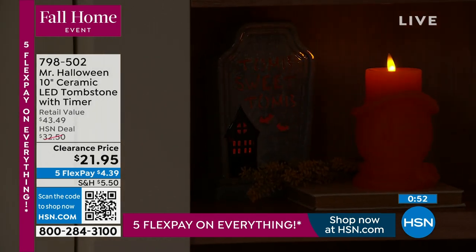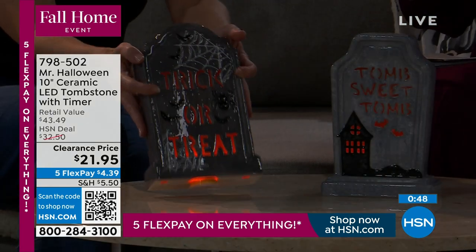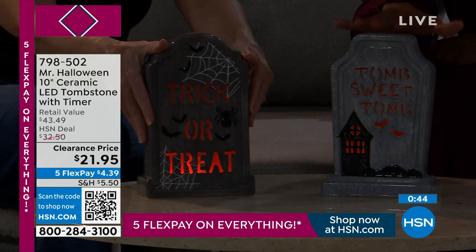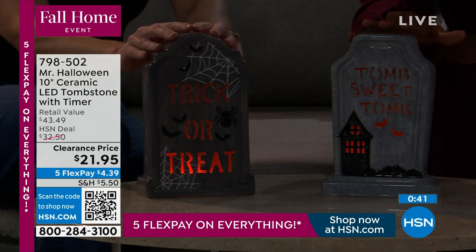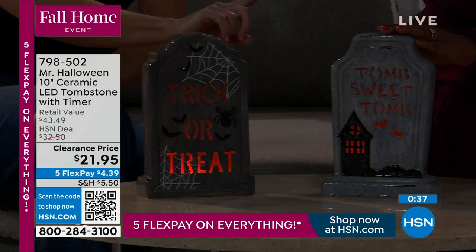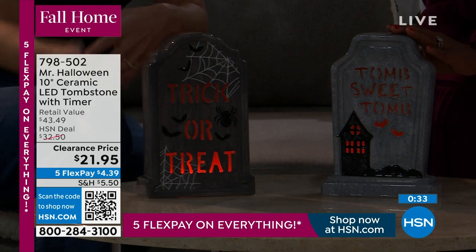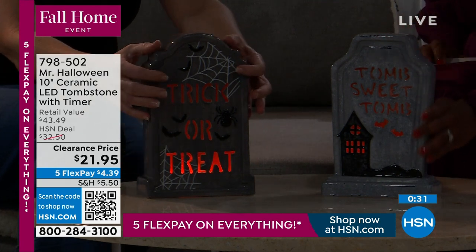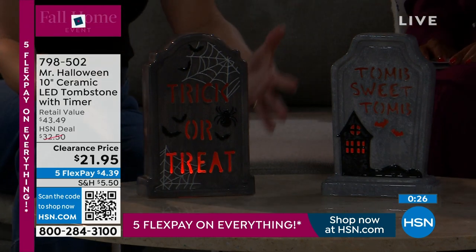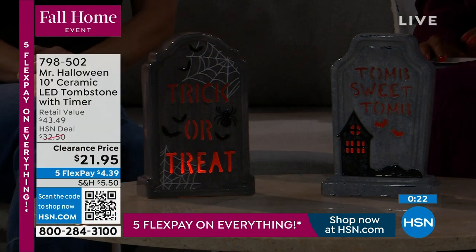If you're having a Halloween party this year or any kind of get together between now and, let's say, Thanksgiving, these would really fit in with the decor of the times. Absolutely. They're about 10 inches high, and they are on a timer. So you can set it and forget it and they'll come on night after night. And again, illuminate from within, creating that nice glow, and just bring the little Halloween scene that you're going to create to life.